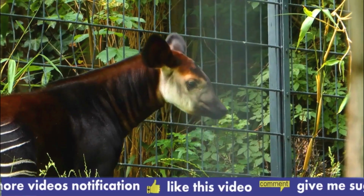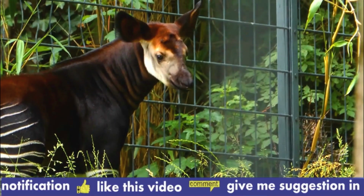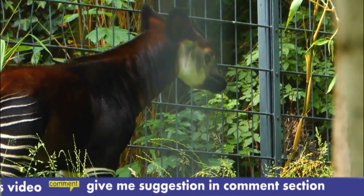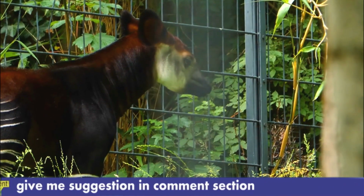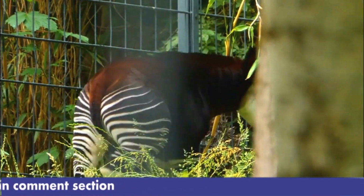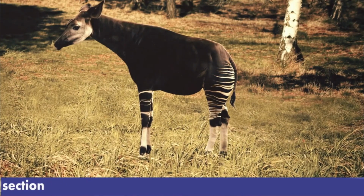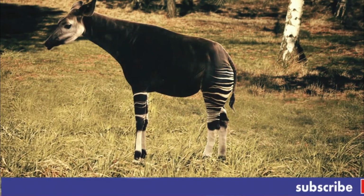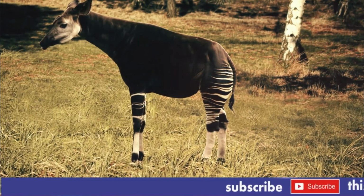Okapis are very shy. Their reddish-brown-black coat camouflages them in the deep forest. In the thick trees and underbrush, okapis rely on their hearing to warn them of danger. Their huge ears pick up even the softest sounds coming from any direction. They listen for leopards, which hunt adult okapis, as well as smaller wild cats, which can attack a young calf.